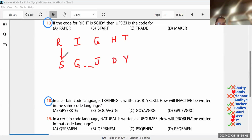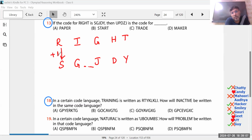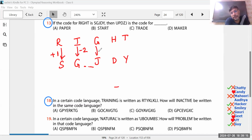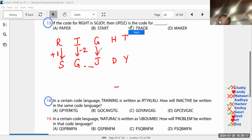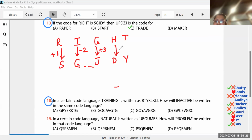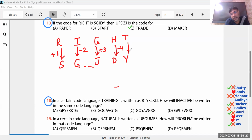Sometimes ABCD can be done with P, Q, R, S. So plus one, plus one. Then minus two. Then J is plus three, then H is plus three, and D is minus four. So plus five.